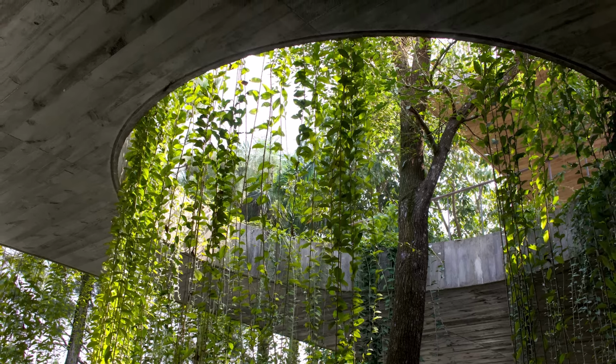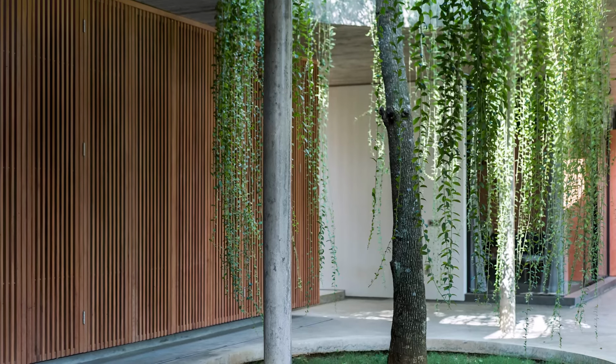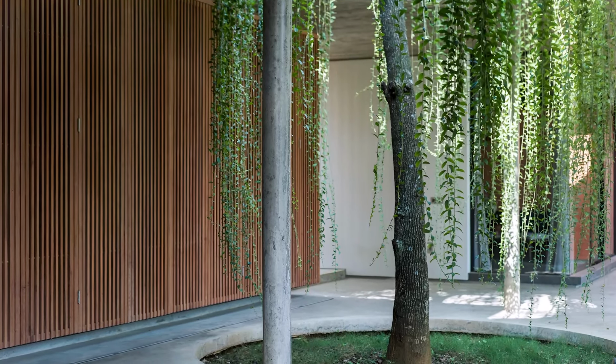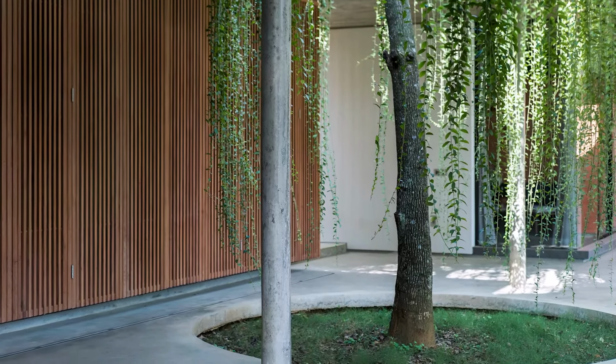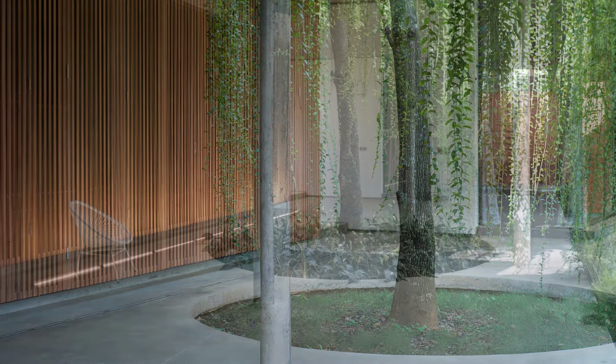Underneath this impressive 30-meter canopy, there's no sign of a single support column. This allows the residents to truly connect with the outdoors, whether enjoying the blue sky under the trees or the gentle rain on a rainy day.